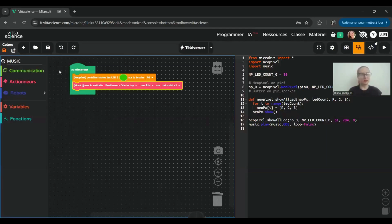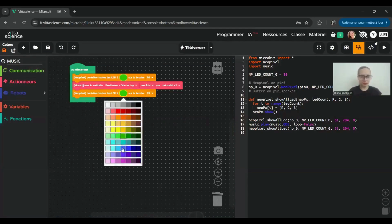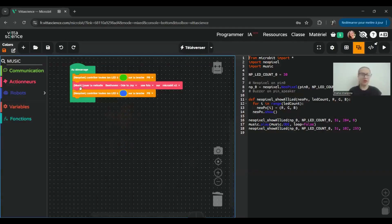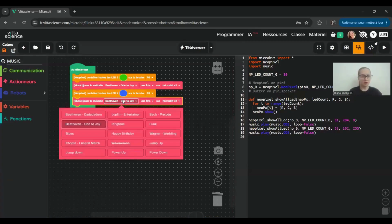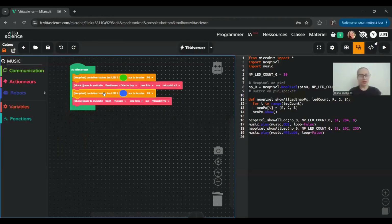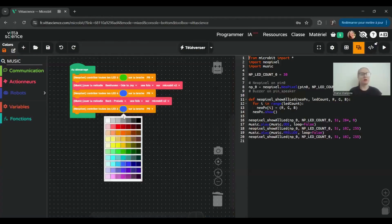Now we move to the second phase, and I will just copy this block and I will put blue color, soft blue color, like for example this one. And with the music, like I said, we will use the music by Bach, Prelude, which is here. The third phase is correlated to slowly going down from deep focus, the warm color, orange. So I will use this one.